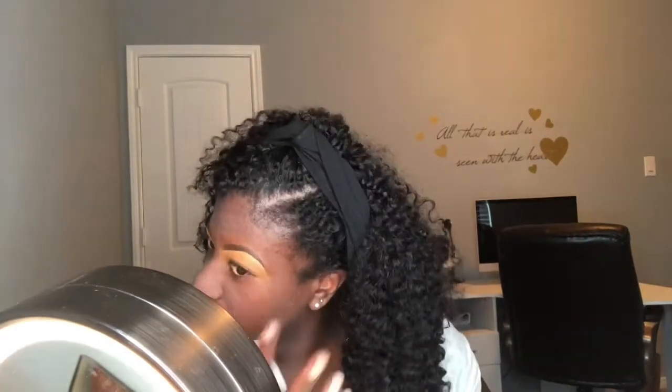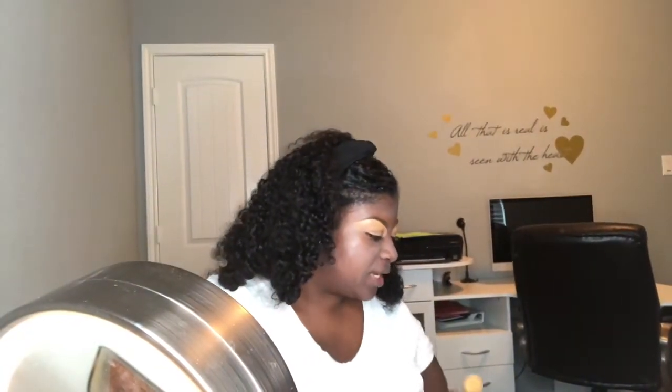Now something that's also really important for me with my smile lines, I also go ahead and set them as well with my setting powder. I'm just making sure my Becca has mattified. And then I go ahead and I set them.